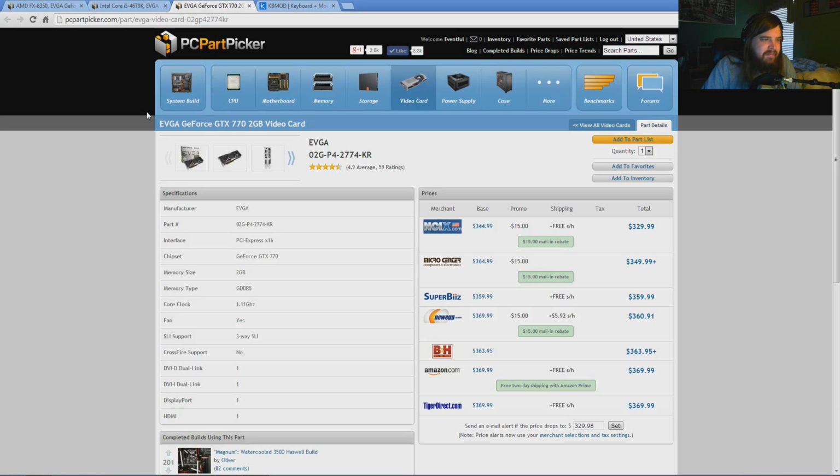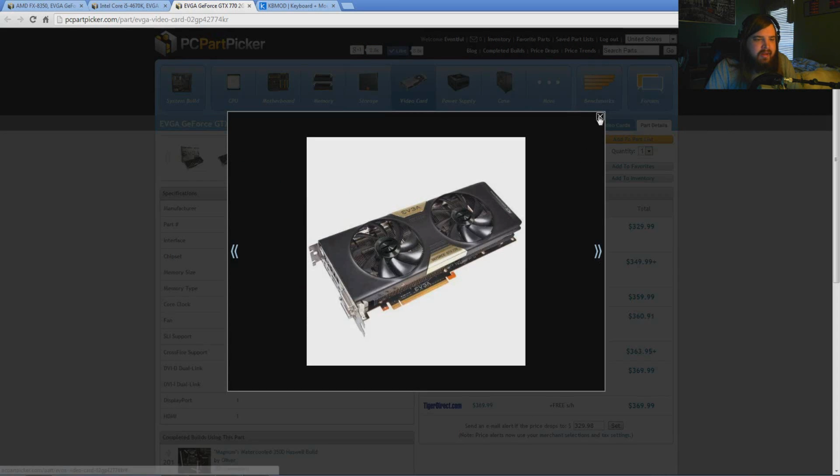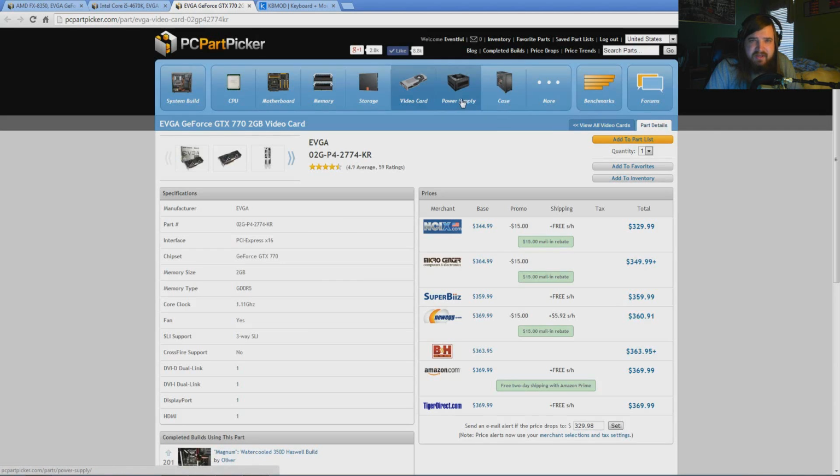I use EVGA Precision X to overclock my cards. Good software, great company, great customer service. Also has the ACX cooler, so great airflow, and it's going to be a really nice card.